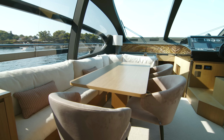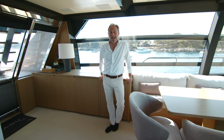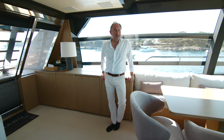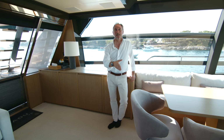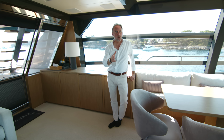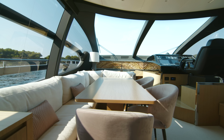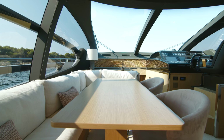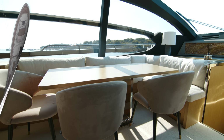Don't think that every day that you're out on the yacht it's going to be beautiful weather. It's not. Sometimes you're out for a weekend and it starts raining, or in this case we're actually trying to finish this before midday because we understand that around midday the weather's going to change. So this is great to be able to have an area where you can still enjoy dining on board. It won't ruin your day if the weather does change.